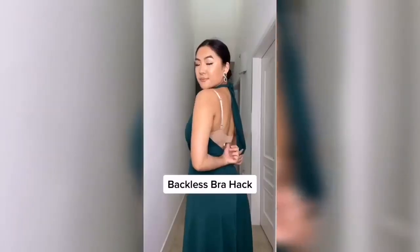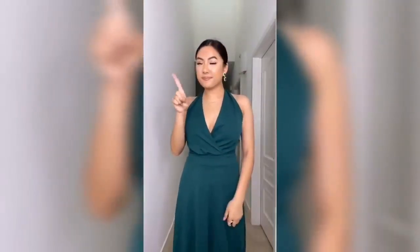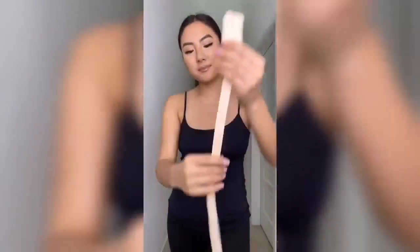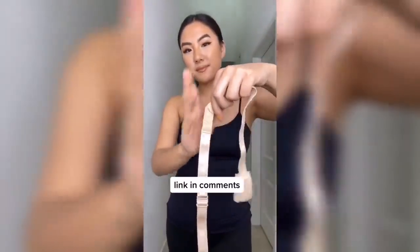So personally, I really prefer the support of a bra when I'm wearing formal dresses like this one, but a lot of times the straps and the bra band get in the way, so I'm going to teach you a hack that I wish I knew sooner. All you'll need is a low back bra converter. I got mine from Amazon for a few dollars.